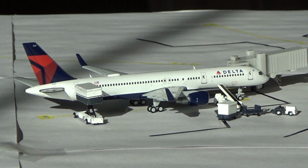And then right here, it is finally back. I am so excited. Right here we have the Delta Airlines Boeing 757-200. This thing has not been here since February, or March, I would say rather. It's been a super long time.